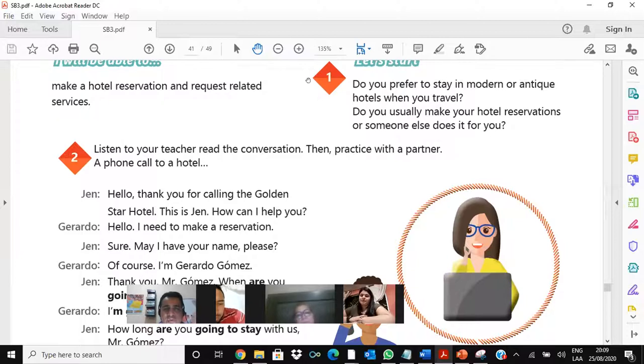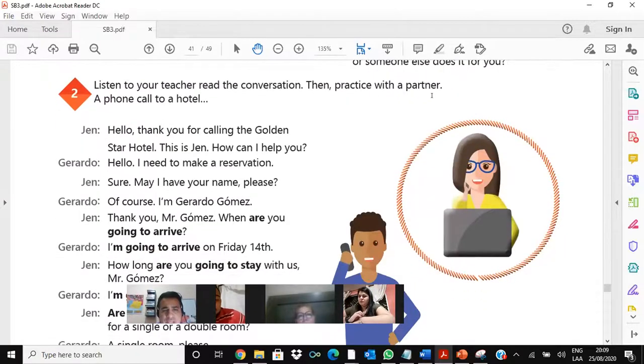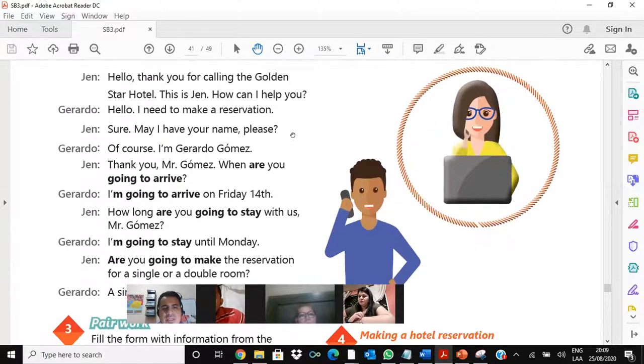So exercise number one, yo quiero que averigüen, do you prefer a modern or antique hotel when you travel? Why? So esa va a ser la primera pregunta en sus grupos de discusión. Number two, you're going to do this conversation, okay? The conversation here is the grammar that we're going to study today. Ahora vamos a estudiar going to. Okay, si ustedes ven, going to, okay? So we're going to study this today. I want you to complete the conversation, right? Como siempre hacemos así, haciendo este ejercicio de conversation.